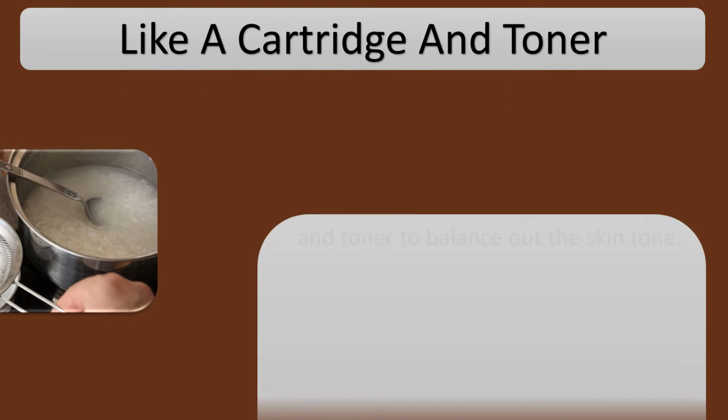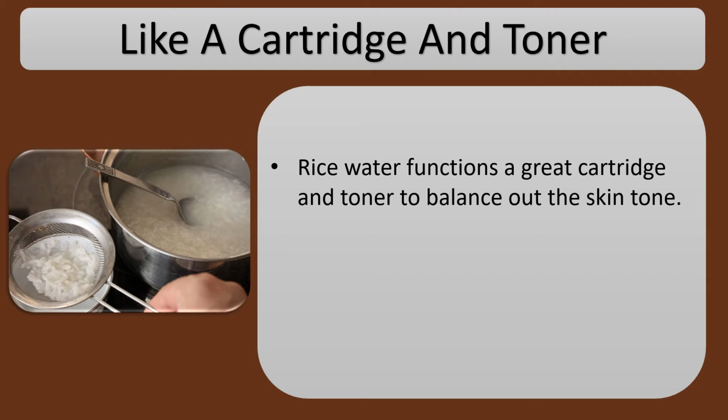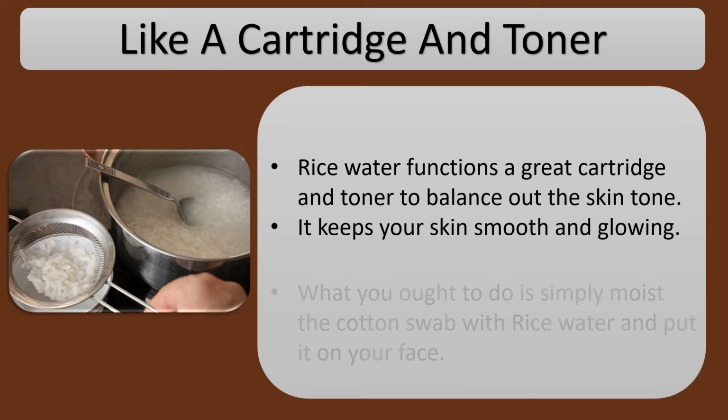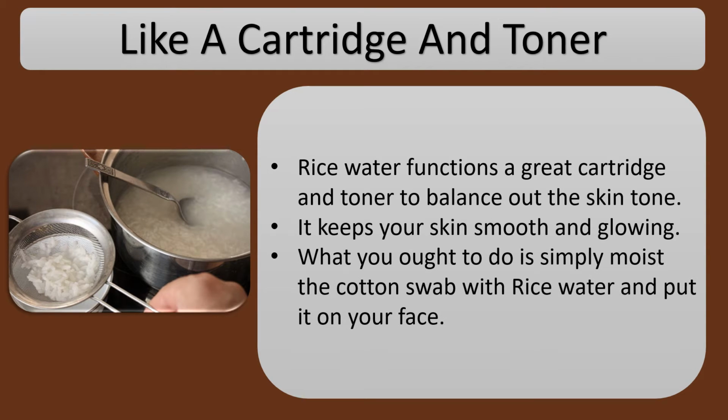Like a cartridge and toner. Rice water functions as a great toner to balance out the skin tone. It keeps your skin smooth and glowing. What you ought to do is simply moisten a cotton swab with rice water and put it on your face.